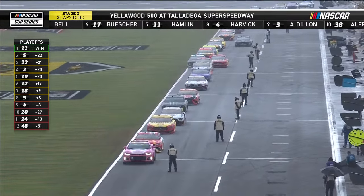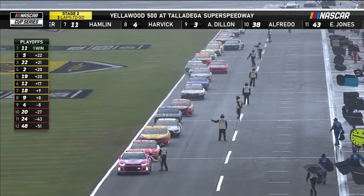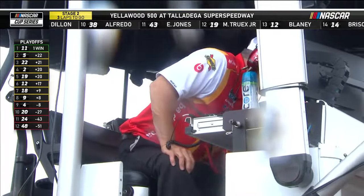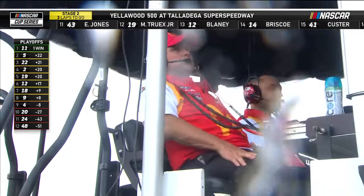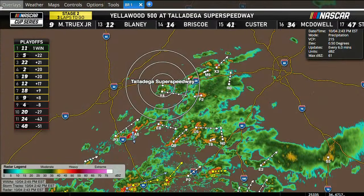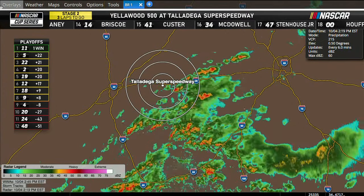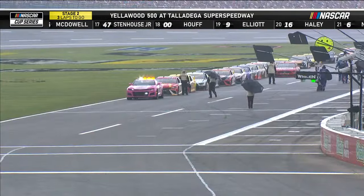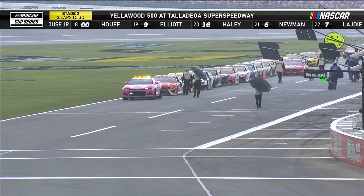We saw the radar, and this doesn't look like a small pop-up cell. This is built into something rather large, a couple miles long. We saw Booty up there on top of the pit box, and normally he's pretty laid back, but we're seeing him move forward and back a little bit, like he's a little anxious about what might happen. Yeah, I don't blame him.